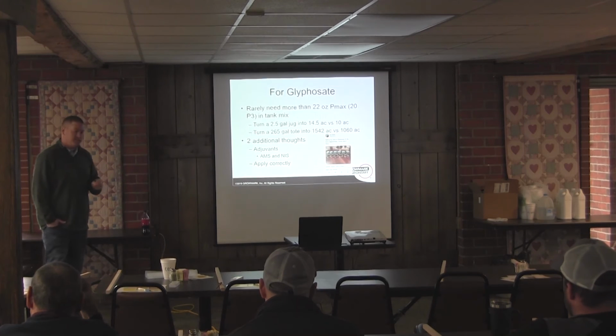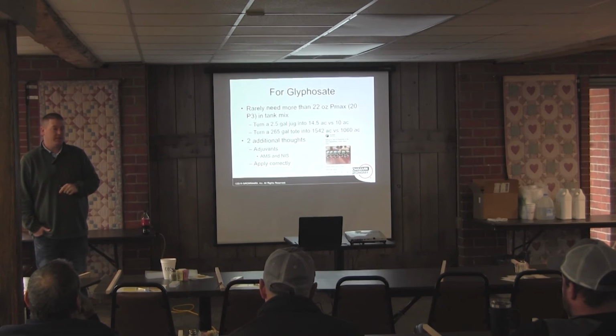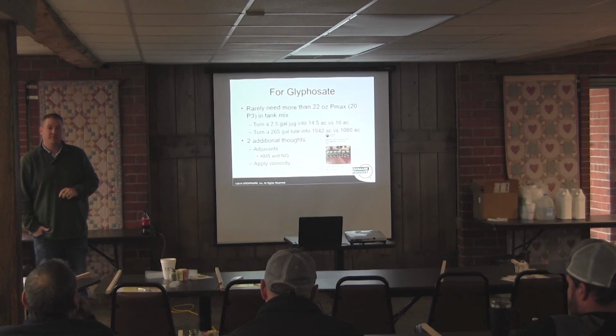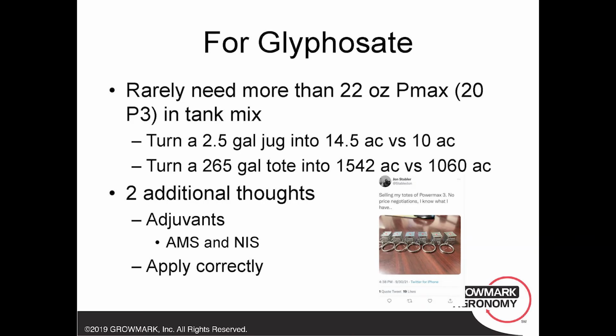So what does that look like? Anybody want to tell me the rate of glyphosate that they used last year? 24. 24? Anybody use anything else? Rates of glyphosate? 40, 48, depending on the weeds. 40, 48? Yep. Is that a 4-pound gallon or is that like a Power Max? Or a 5-pound gallon. Yep, 5-pound stuff.